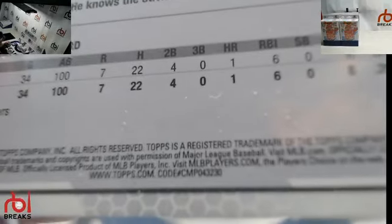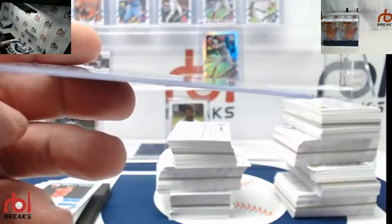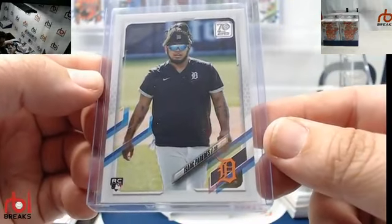And the focus doesn't want to work. Come on, focus. That is a 30 code, which is a standard photo variation short print, but still a nice hit. It's a rookie for Detroit, Paredes.